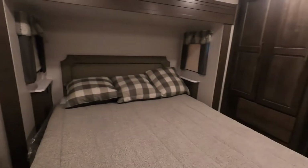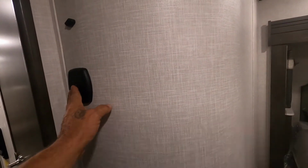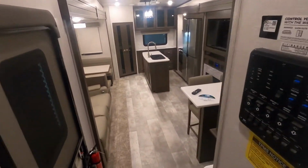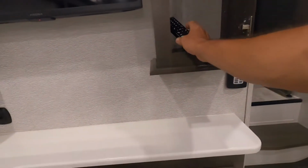Well, that about covers everything on the inside. Let's act like we're getting ready to leave the campsite. I like to start by saying doors and drawers. Make sure that all the doors and drawers are closed. Nothing's going to impede your slides from coming in. Both remotes, so you know, will be right up in here.